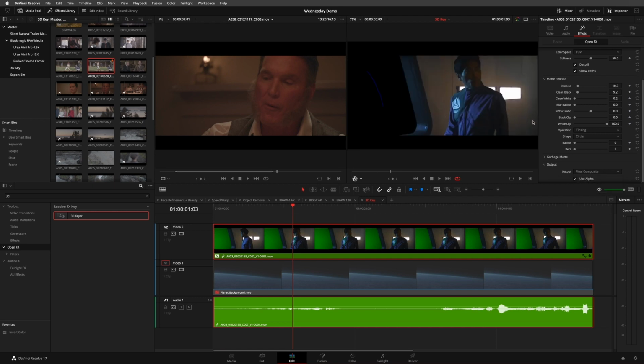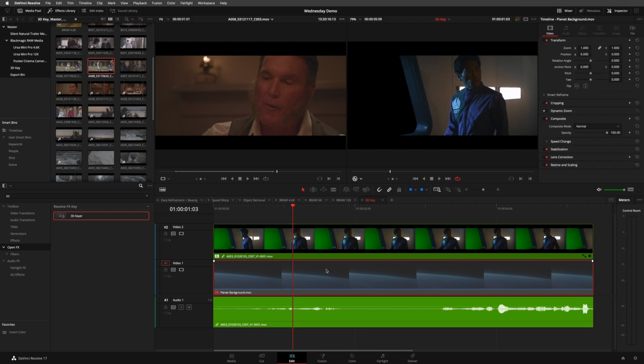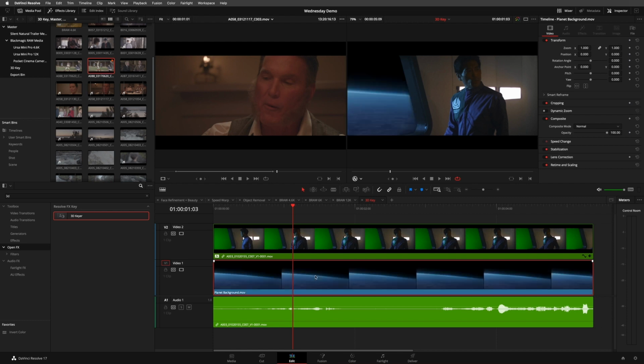So then let me move on from this alpha highlight back to final composite, and then we'll start to look at what's going on here. I've enabled and disabled the planet background, which you can see underneath. As soon as I enable it, you'll see it show through, and then let's just give it a little. Great, there it is.